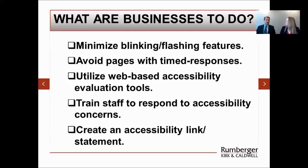Well, how is that last one affixed if there's a phone number? It kind of links into the next one that we're going to talk about. Great, no pun intended, accessibility link statement.